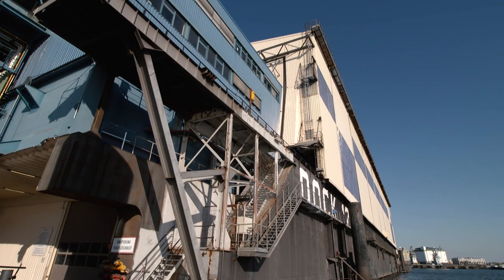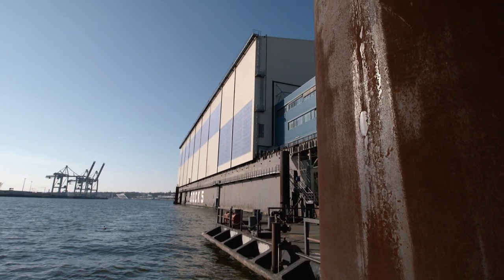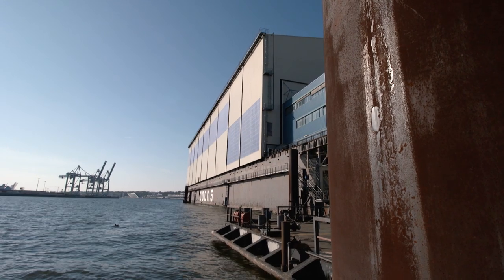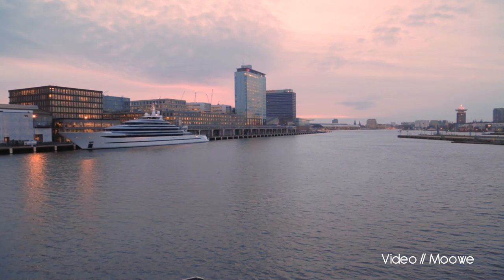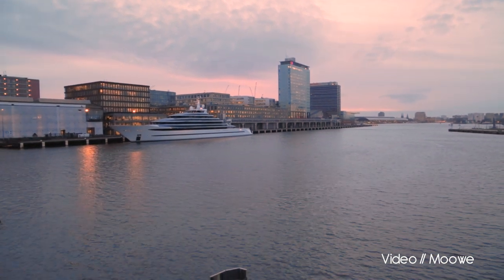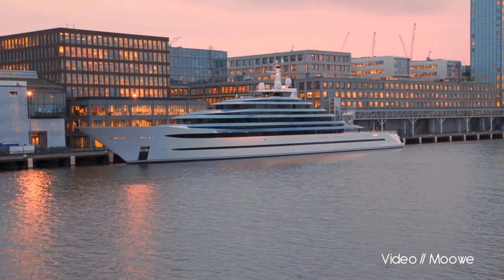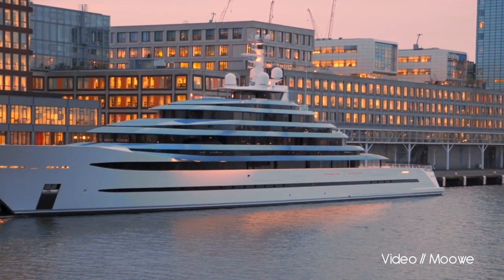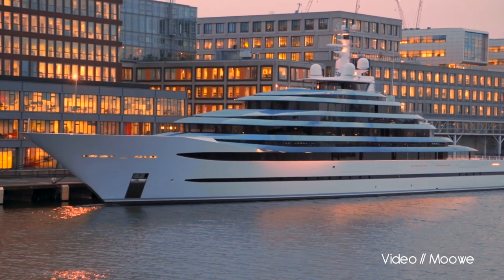There was one more covered dock though that I hadn't yet inspected. In this immense covered dock lies Jubilee. 110 metres long, Igor Lobanov designed, not actually built originally by Lürssen, but moved here to start an extensive refurbishment period that is expected to take about 12 months from beginning to end. Sadly though, I had arrived too late to get a glimpse of her.